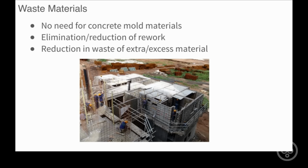Additionally, waste materials are a big problem for construction, and additive manufacturing has the ability to possibly minimize those. This can be done through removing the need for concrete mold materials, the elimination or reduction of the rework process because it can be designed beforehand and you have a little bit more of an idea of what's going to be required, and the reduction in excess material, as mentioned before.